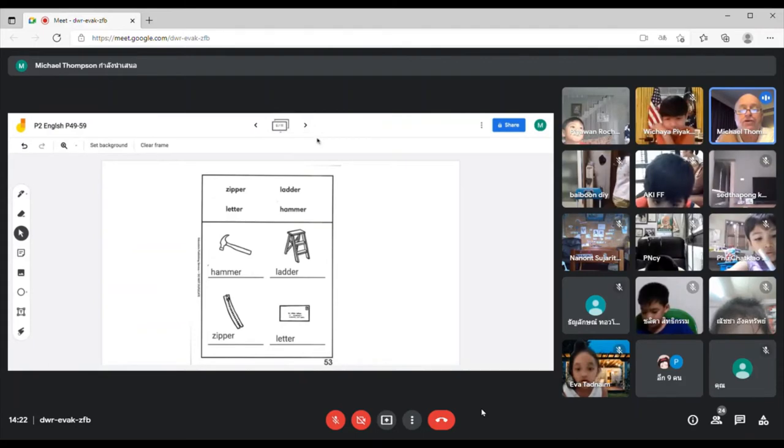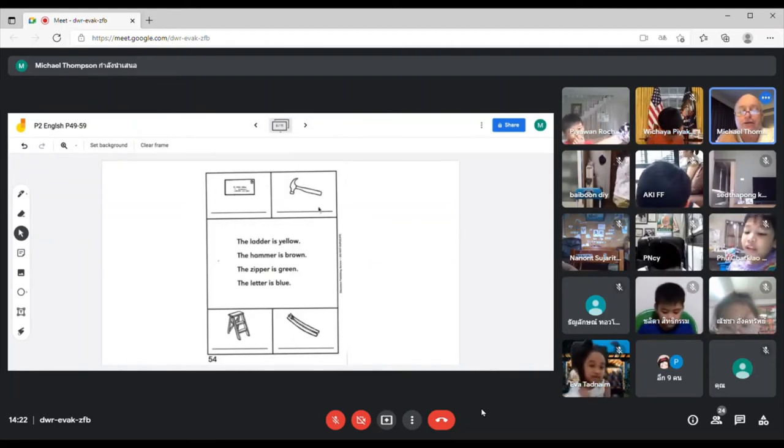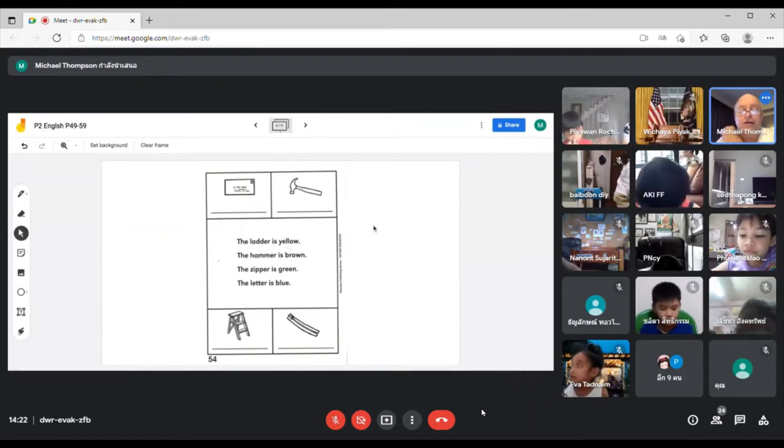If you're not finished, you can figure this one out. So you color in whatever they should be colored. Read it and you find out what the color is. I'll let you do this by yourself, okay?